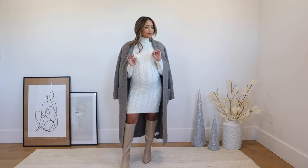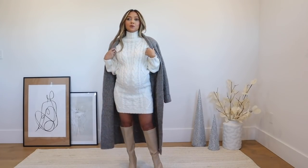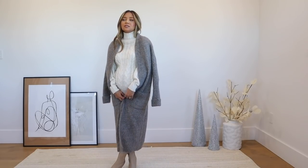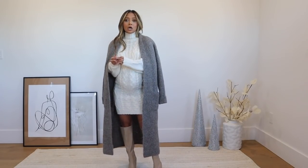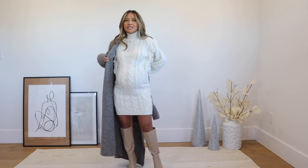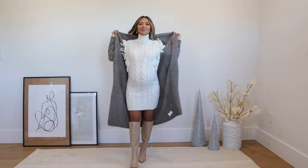For the next couple of minutes or so, I'm just gonna go over some of the extra items that I got from Express for myself or for gifts that you could do as stocking stuffers, as gifts for your loved ones. So here I have this cardigan that is just so amazing and so plush. You guys know how I am about my cardigans. I love long cardigans, not the ones that are too thin, just ones that look expensive, ones that are the right length and the right color. Okay, you guys get it.